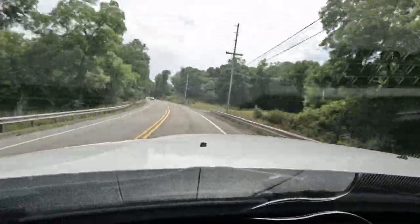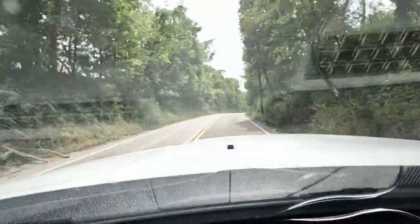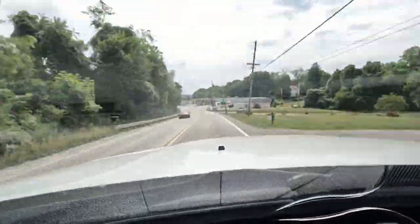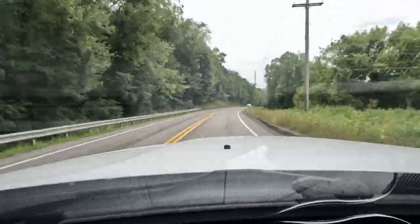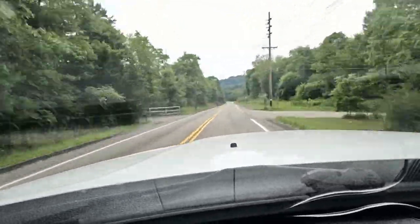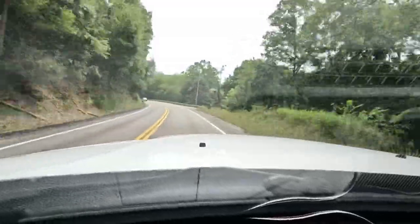We're off the highway now. We're heading up towards Mountaintop Campground. It's probably one of the closest campgrounds to Pittsburgh. There's a few others in the area. I think these guys are probably the closest. It was about 20 minutes or so from Pittsburgh. Maybe it was like 15 miles.